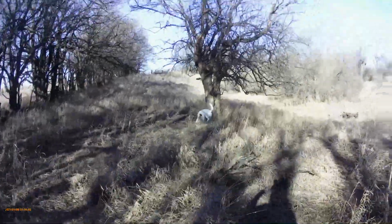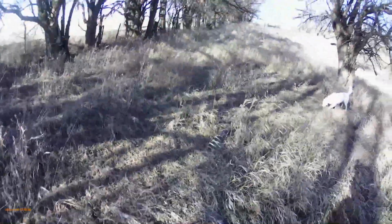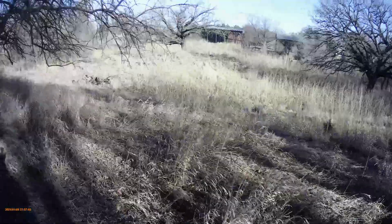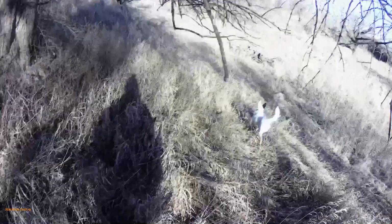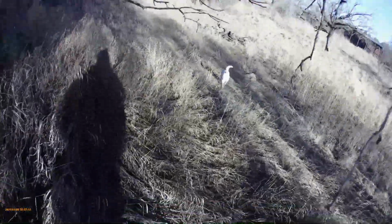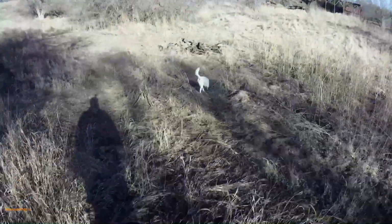So we have a gate up there in the corner where we can access. We're just gonna stroll off this way, see what we can find. Oh, there go the quail. Big old covey of quail taking off. They're around here. We like having them around.